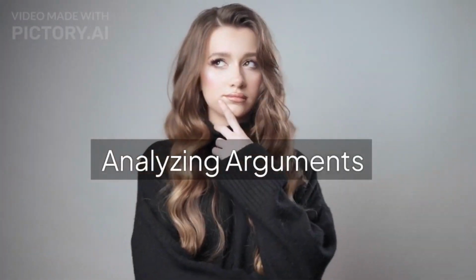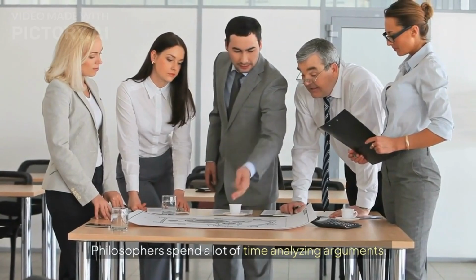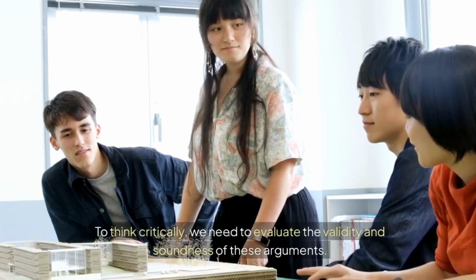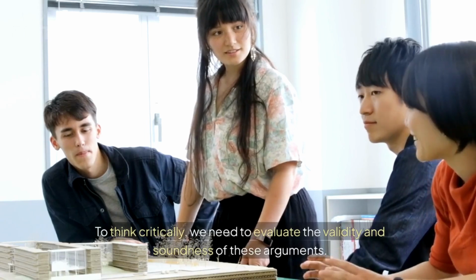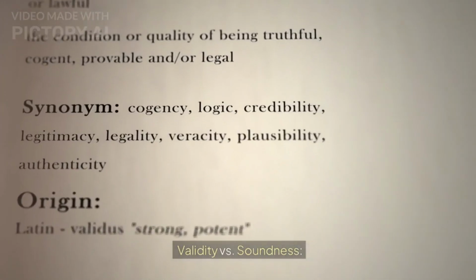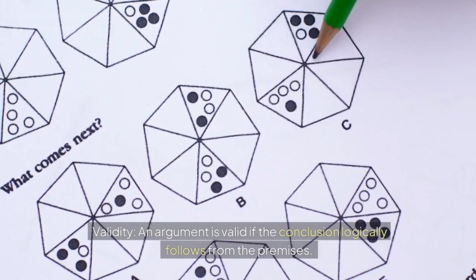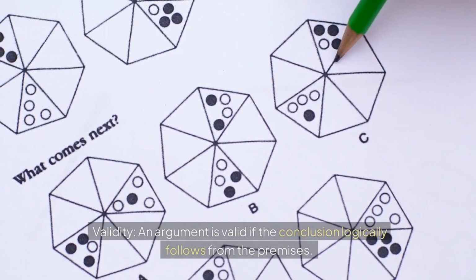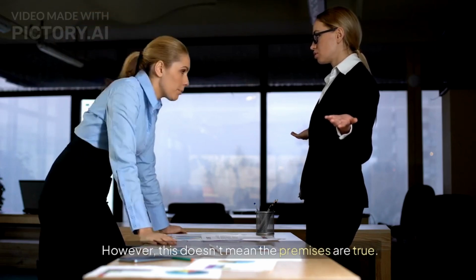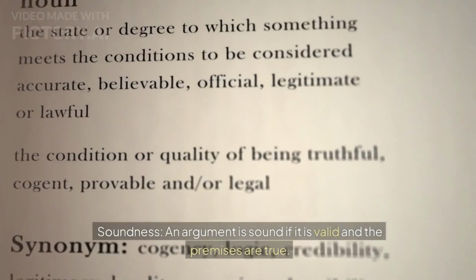Analyzing arguments. Philosophers spend a lot of time analyzing arguments. An argument consists of premises that lead to a conclusion. To think critically, we need to evaluate the validity and soundness of these arguments. Validity vs. soundness. Validity: an argument is valid if the conclusion logically follows from the premises. However, this doesn't mean the premises are true. Soundness: an argument is sound if it is valid and the premises are true.